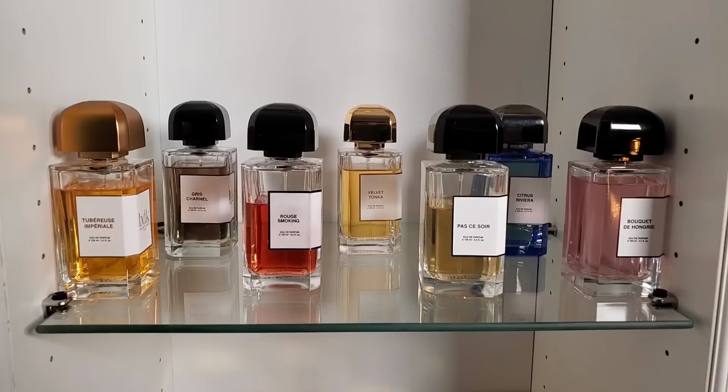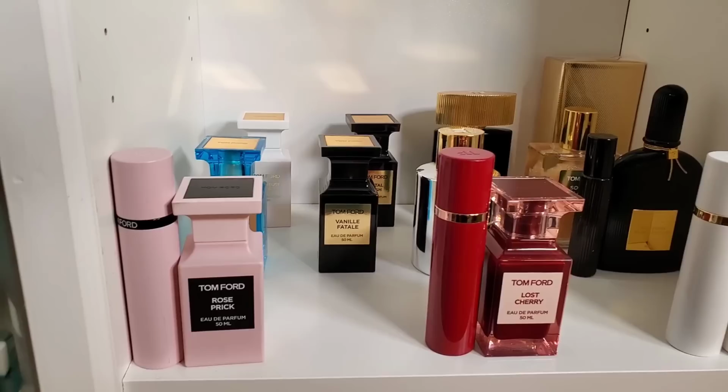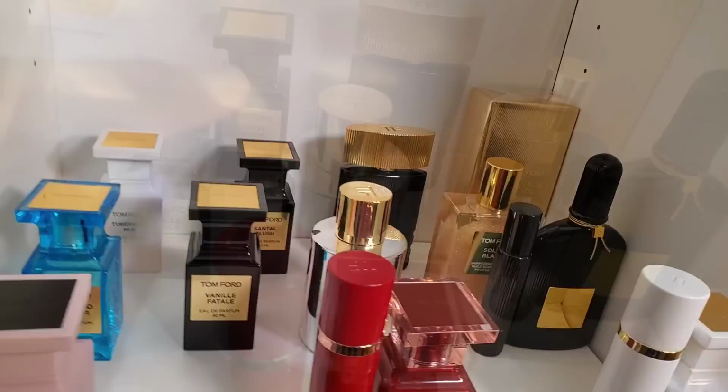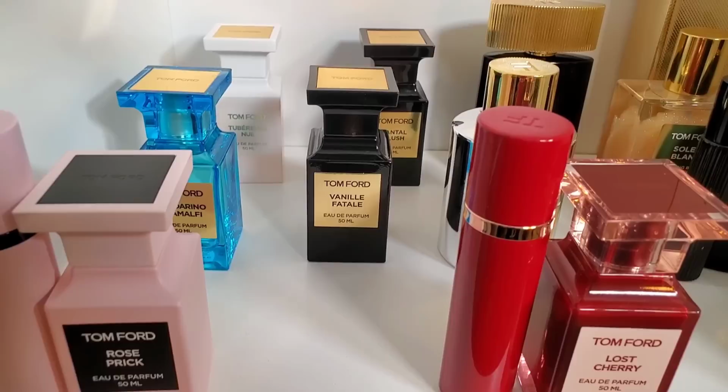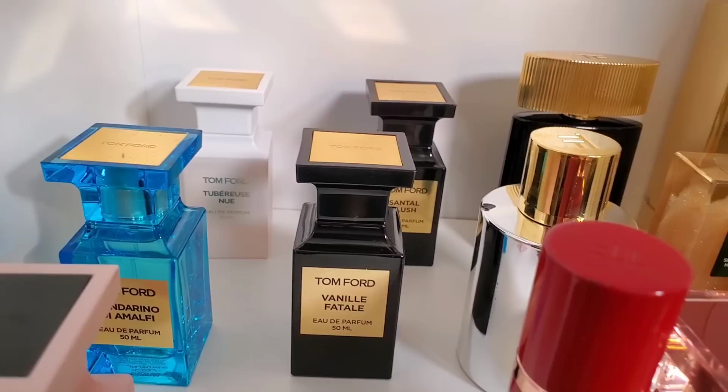Now, under BDK, we have Tom Ford. So we have Rose Prick, Lost Cherry, Soleil Blanc, we have Métallique, my bottle chipped and I'm so upset about it. Next to that we have Vanille Fatale, one of my favorite vanilla fragrances. Next to that, Mandarino di Amalfi. Behind that we have Tuberose Nue, which I love. People don't really speak about that fragrance, guys, but it's so good.